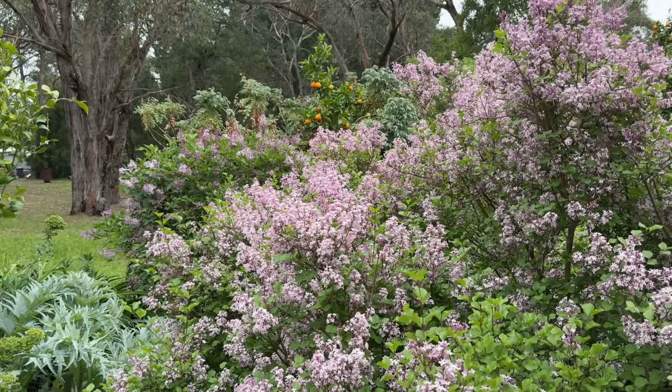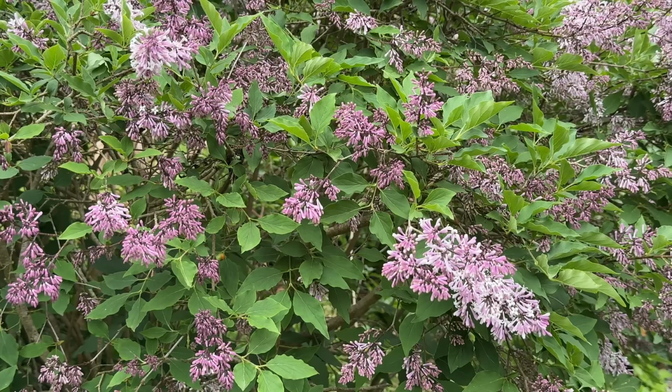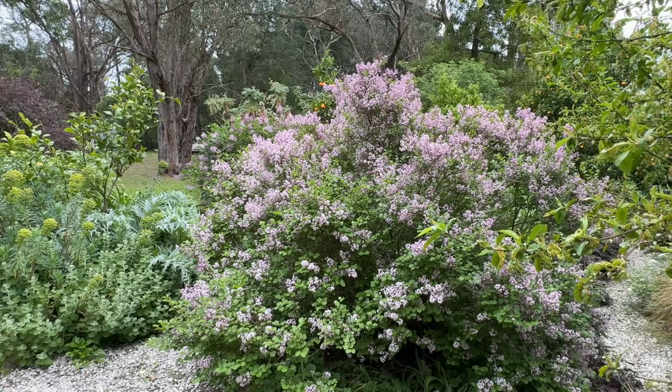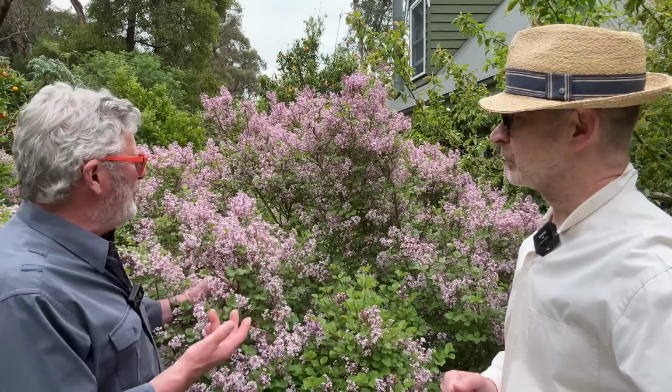They have pert and pretty little leaves. Pert and pretty? Yes, and then when the foliage starts to get ready to shed in the autumn, it actually does not a bad job of autumnal colour, which lilacs are not renowned for. But this one will colour quite nicely, and that is a fully grown specimen. I don't know that I've seen Syringa meyeri pallidum, the dwarf Korean lilac, any bigger than this one. So it's fully grown, sits nicely on the end of this bed. I'm probably going to have to start pruning it back a wee bit because it's starting to encroach a bit. But it's been here for 10 years or more, and I've never had to cut it. I've never had to do anything to it.